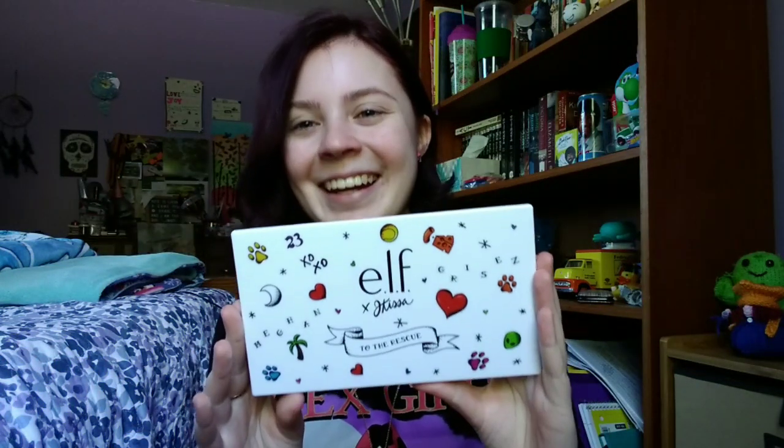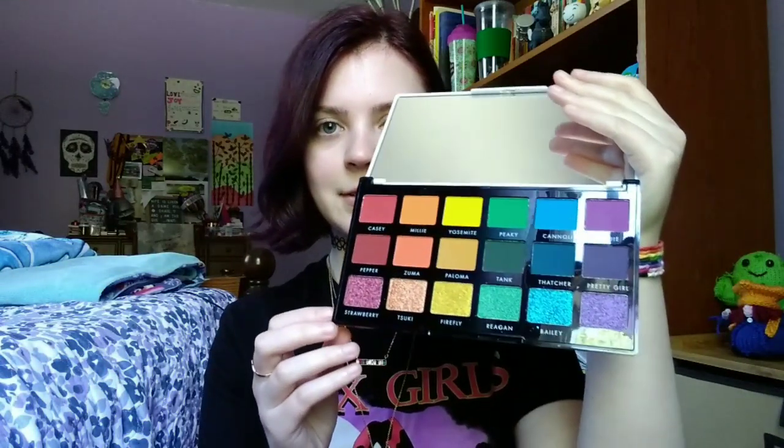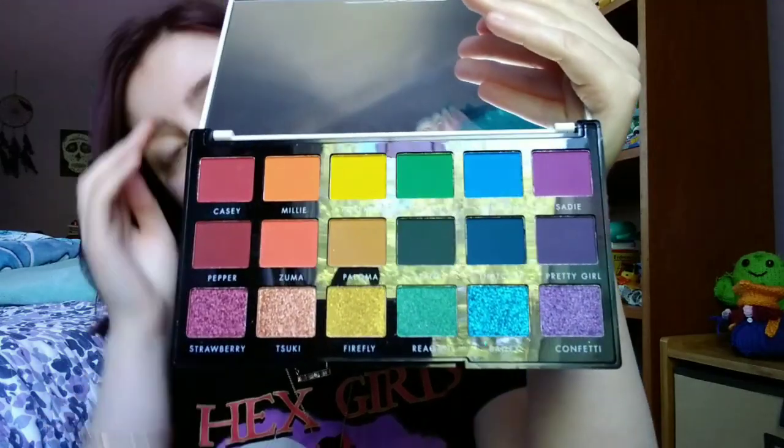But this palette comes with stickers, so I already decorated. But I think it's really pretty. So we're going to open it up. And it is such a pretty palette. Here's the leftover stickers. I don't have dogs. This whole thing is a fundraiser for this one dog shelter. I can't remember. I'll edit it in later. But each of the shade names are the dogs. And it is such a stunning palette.